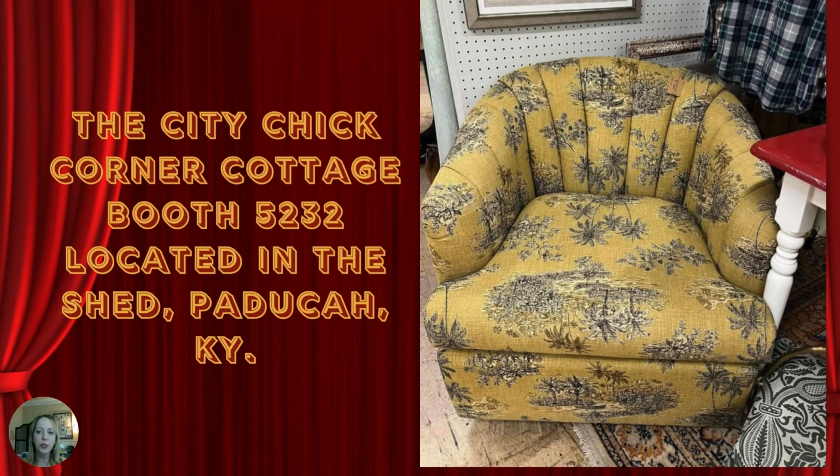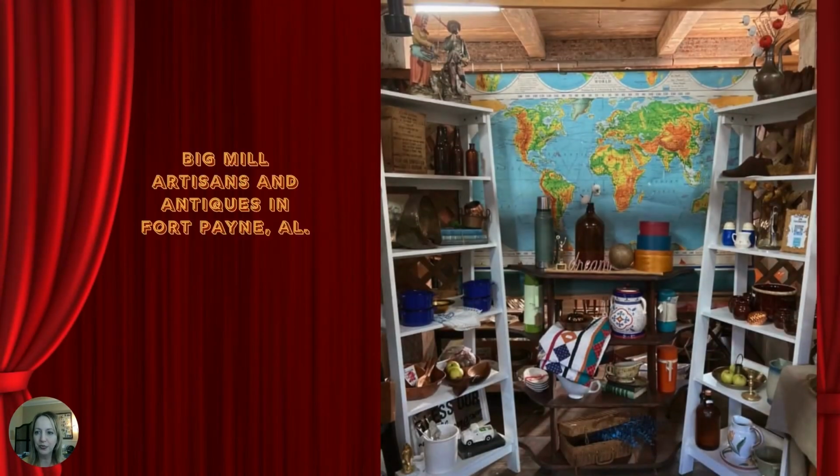This chair sold for $50, paid $5 at a yard sale on half price day. The City Chick Corner Cottage booth, 5232, located in the Shed, Paducah, Kentucky. Beautiful, and I do love that. I forget what that design is called on the fabric, but that is gorgeous.